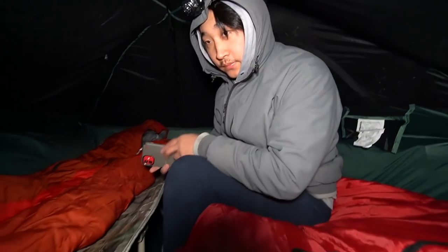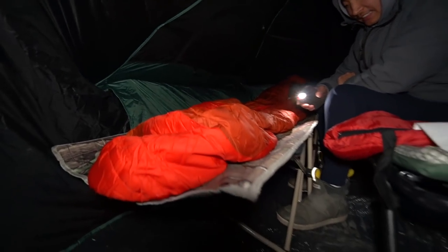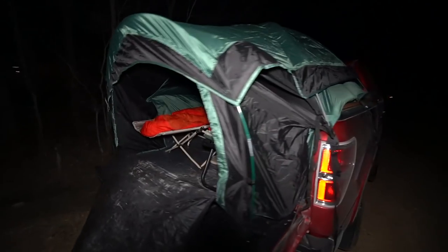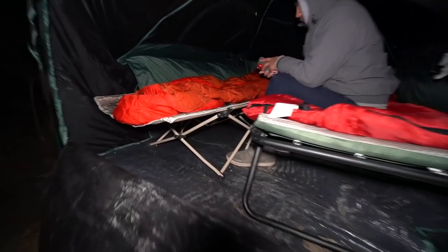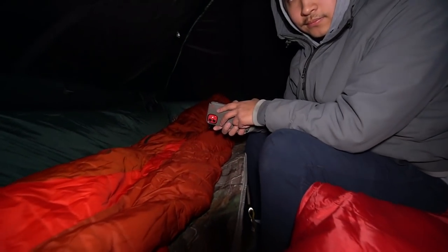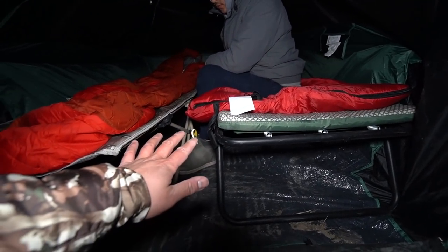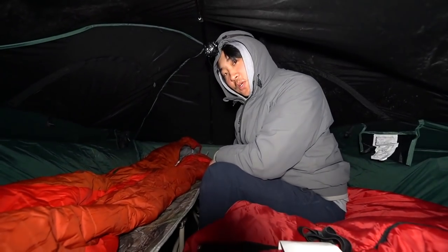What's up, Olson? It's warm in here. Dude, the tent actually looks pretty fire. I ain't gonna lie, guys. If you guys haven't seen Sam's truck tent before, this is what it is. And honestly, it's pretty spacious. We managed to fit two cots in there, which we weren't sure if we were going to be able to do. But look at that. We made it happen, brother.